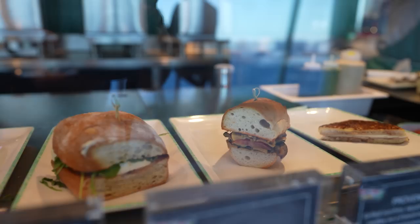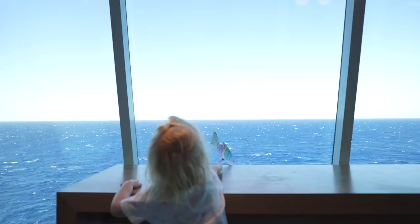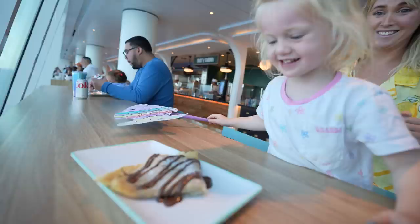So I see there's crepe. I want to try crepe. They do salted caramel crepe. They have holy fudge chocolate with, no way.